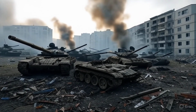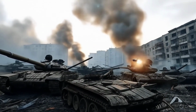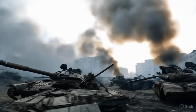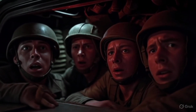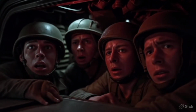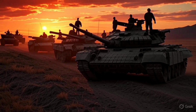Fast to build, relatively cheap compared to Western tanks like the American M1 Abrams or the German Leopard, and designed to flood the battlefield with sheer numbers. By the 1980s, tens of thousands of T-72s had been exported or produced under license, filling the arsenals of Warsaw Pact nations and Soviet allies across the Middle East, Africa, and Asia. It was a machine built for mass deployment, but hidden beneath its steel skin was a flaw so devastating that crews quickly came to fear the very vehicle they were ordered to fight in. Soldiers nicknamed it the steel coffin.